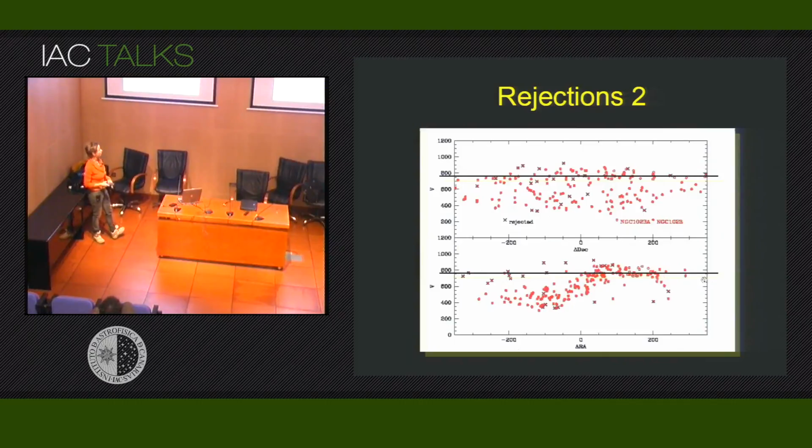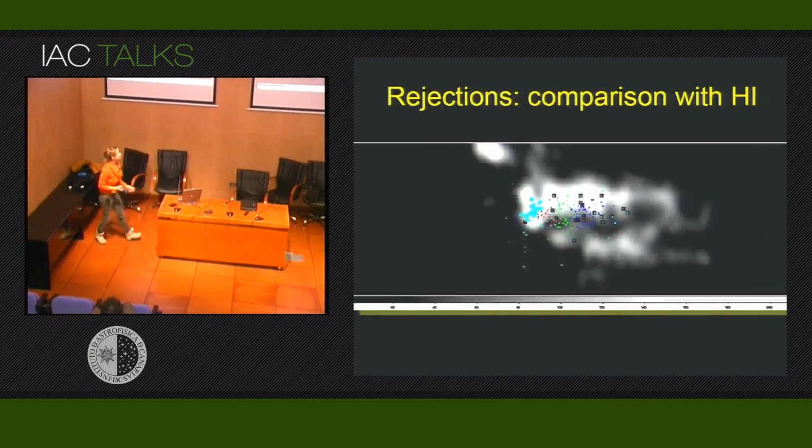And then I did a comparison between the planetary nebula data and the H1 data. I just overplotted them on the H1 image. The nice thing of this plot is that the blue squares are the planetaries that we associate with the companion galaxy, and they fall exactly in this H1 clump. And the rejected ones, the color scale is the same as before, and the rejected ones are surrounded by this black square. So there is a kind of relationship with the H1 data, but obviously it's not certain.